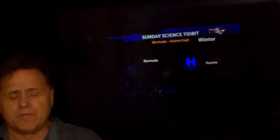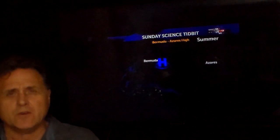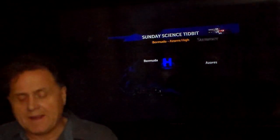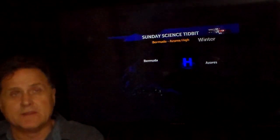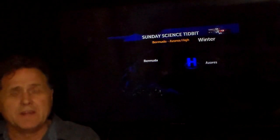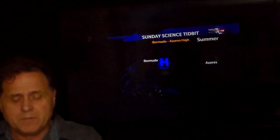Here's a little GIF. You can see the Bermuda High basically goes from the Azores over to Bermuda. And this high, for the readings we have and the technology that we're using, we're just using millibars and sea temperatures. But there's other things going on besides that.